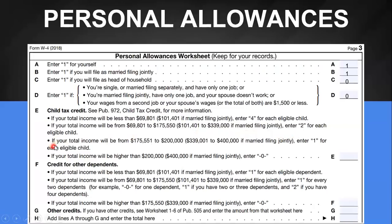The third criteria that you can meet, if your total income as a single person or head of household is between $175,000 and $200,000, then you get 1 allowance per child. If you are married filing jointly and your income is over $339,000 but is less than $400,000, again, you can enter 1 for each eligible child.